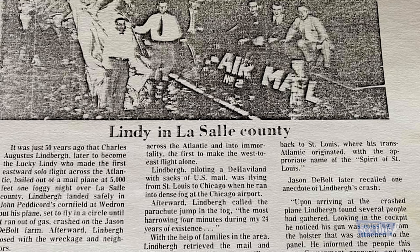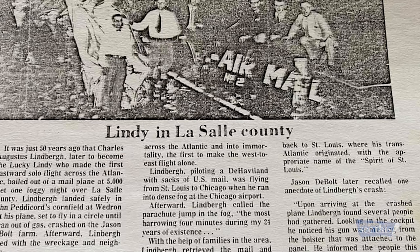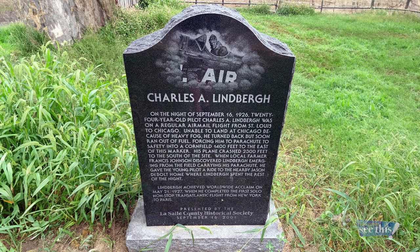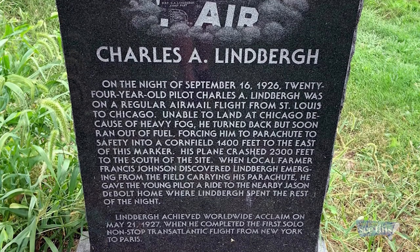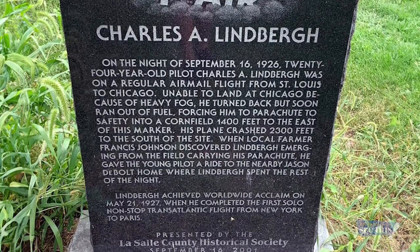It turns out a mechanic replaced the fuel tank with a smaller one and didn't bother telling Lindbergh. The LaSalle County Historical Society dedicated this marker in Wedron on the 75th anniversary of the crash in 2001.